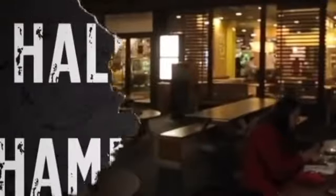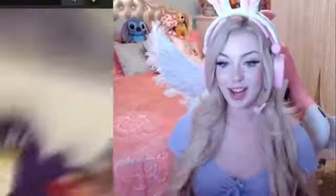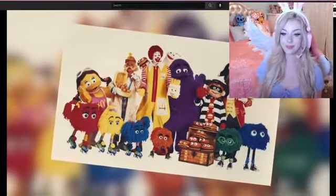Next up is Halloween Hamburglar. If you're in the USA, you might not have heard of this, or know who the Hamburglar is. Back in the 80s, McDonald's had two mascots: Ronald McDonald and the Hamburglar.